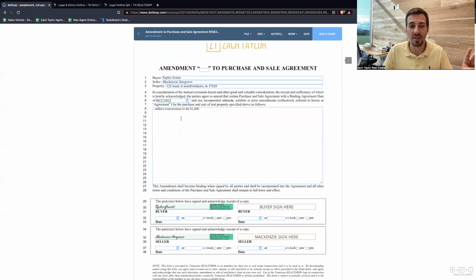So this should probably say all concessions mentioned in previous amendments are null and void. Going forward, total seller concessions to be $6,000 towards buyer's closing costs. So now we've reiterated, and going forward, we've clearly explained what the total concessions are. We've also numbered this. So make sure you number everything.